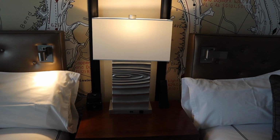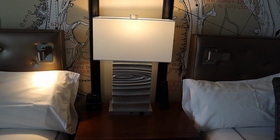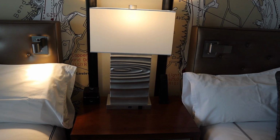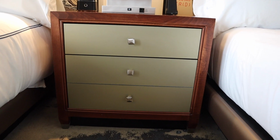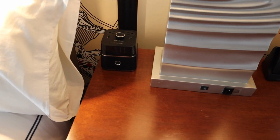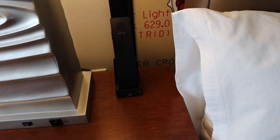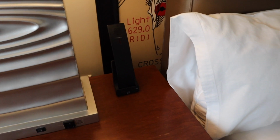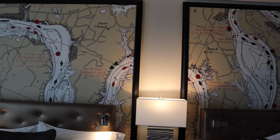Now I wanted to show you the lamp. This is pretty nice. It's metal, and it looks like water that has rippled out after it's had a pebble dropped in it. That looks nice. And this is the nightstand. And on top, they have the alarm clock and the phone. Very nice slim phone. I've not seen that in any of the other rooms I've stayed in in the past. I called the front desk and they told me that these pictures are actually maps of the area.